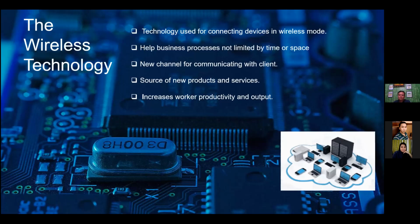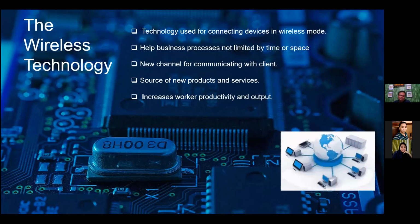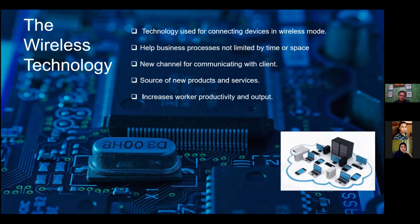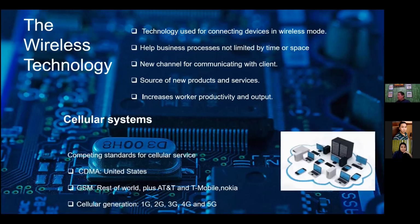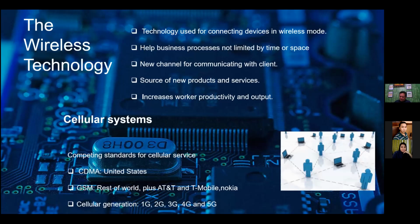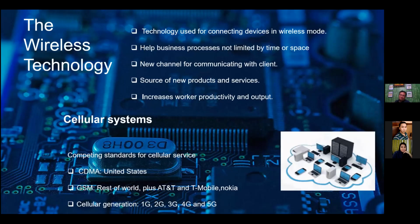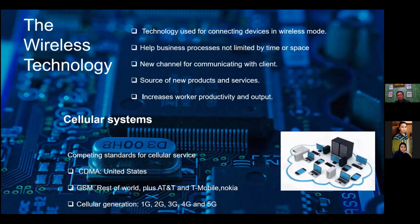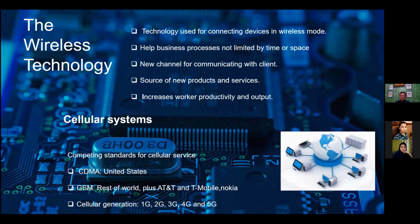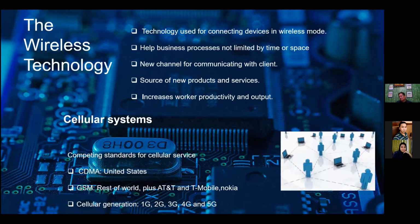So what are some of the wireless technologies that people, businesses, organizations, or groups use for communications and networking? We have cellular systems. So cellular systems have two competing standards for cellular service. We have there in the slide the CDMA and GSM. So the first one, CDMA, stands for Code Division Multiple Access. It is most widely used in the United States. It is less expensive and supports higher quality transmissions.